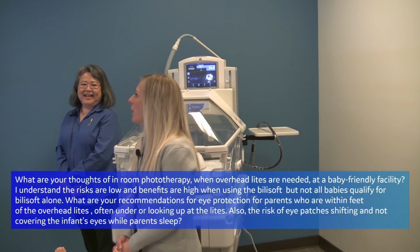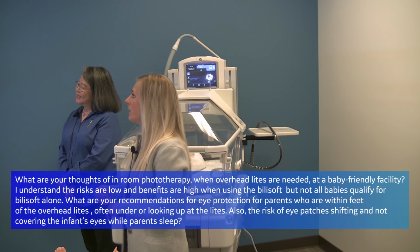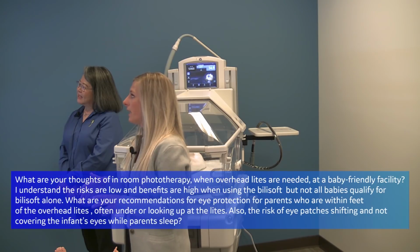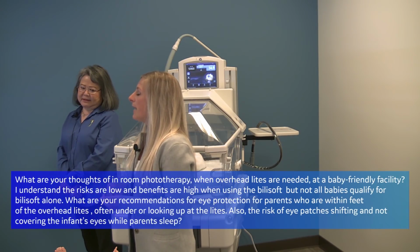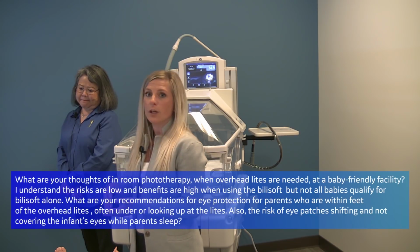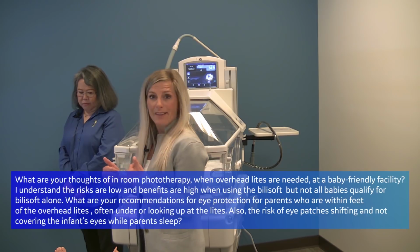All right, so what are your thoughts of in-room phototherapy? This is great. When overhead lights are needed at a baby-friendly facility, I understand the risks are low and benefits are high when using the BiliSoft, but not all babies qualify for BiliSoft alone. So I think we'll stop right there and address that first part because it's kind of lengthy.